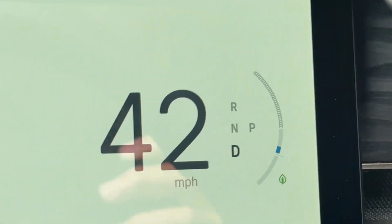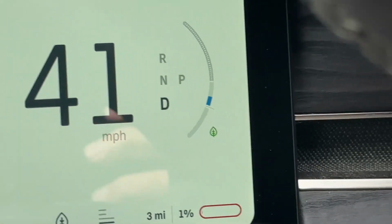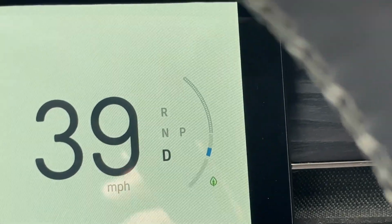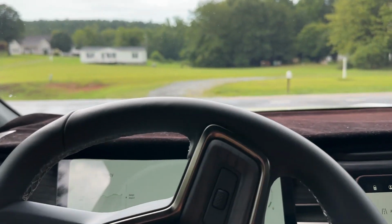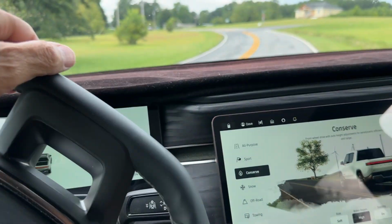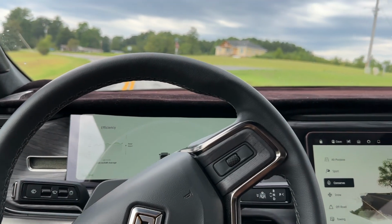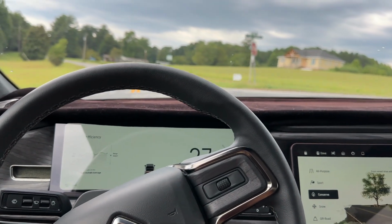Or will we? I think we'll get there. Oh, maybe we won't. I don't know. Look at that, 1%, 3 miles. I heard some of you say turn off the air conditioning. Okay, I did. Just to make you guys feel better. 3 miles, 1% now.